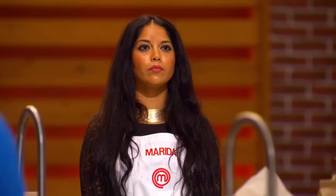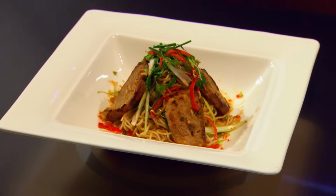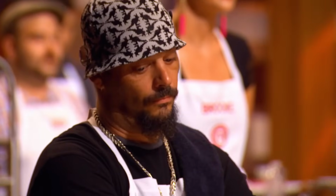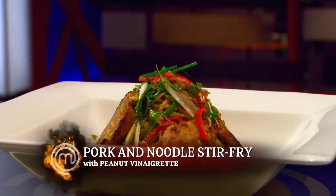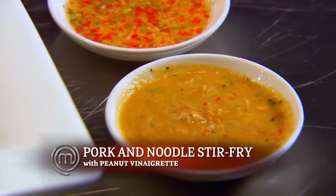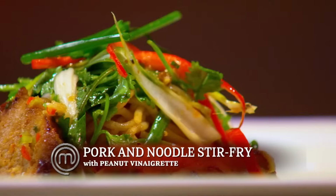Our third pick showed a surprising level of sophistication for a home cook. A few of you made similar things, but this really stood out. I want to be the first one to win the first Mystery Box Challenge on the first ever MasterChef Canada. And the dish we're talking about belonged to Merida. What's this called? Noodles stir fry with a sweet and spicy vinaigrette and a cilantro salad on top.